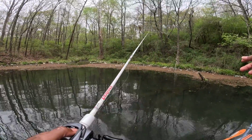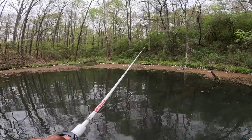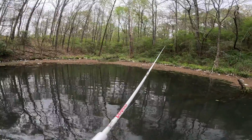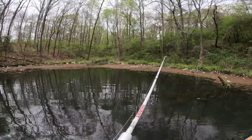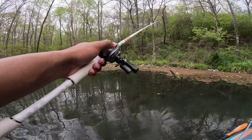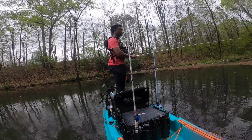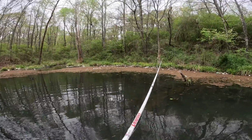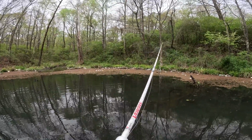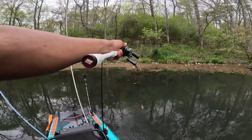I'm trying to see, are they spawning on top of this log? I mean, there's 3 fish right here. So that's kind of, I guess. There's 3 fish and there's a light spot on top of this log, and one of them's just sitting on top of it. They're picking at it. I'm gonna get one of these fish to bite.